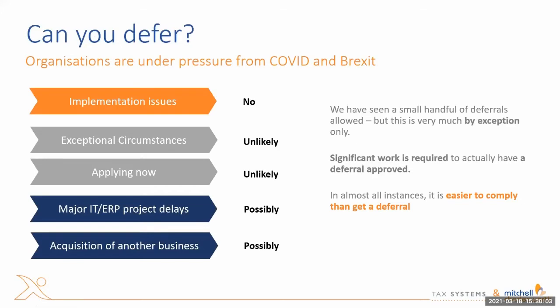HMRC are being strict about this and requiring businesses to do detailed mapping to request a deferral and explain why the digital link fails and why it is unachievable to have a digital link as part of their VAT return process. HMRC have made it quite clear that they're not going to accept cost as a reason. And also, if there's commercially available software that will solve their issue, they are unlikely to grant any extensions.